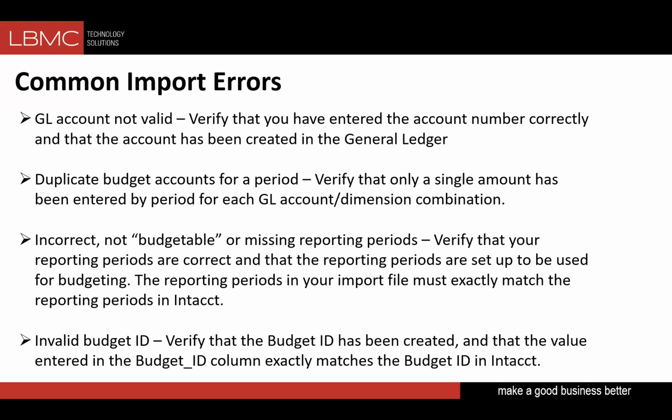All right, and then finally, invalid budget ID. Just like we talked about a few minutes ago, if you spell it wrong, it's going to be wrong when it imports. It's kind of an all or nothing thing. So we want to verify that that budget ID has been created and that the value we've entered in that budget ID column exactly matches the budget ID within Intacct.